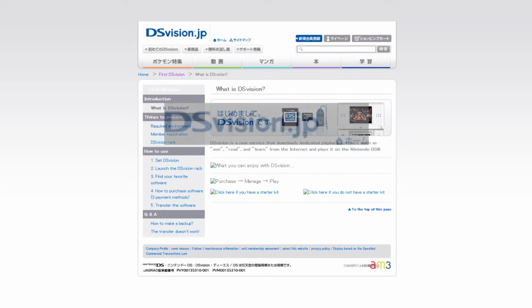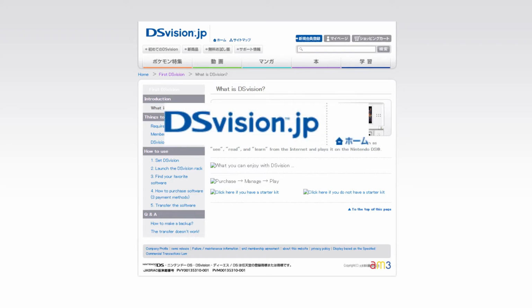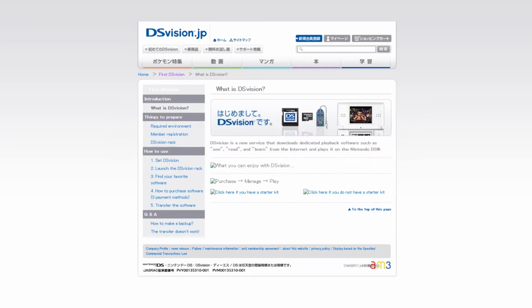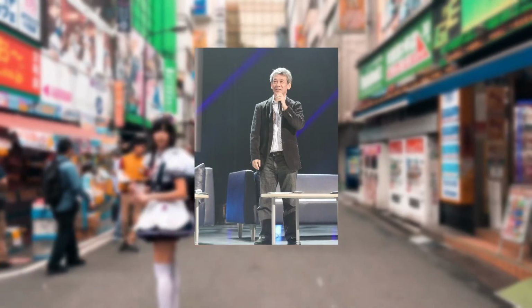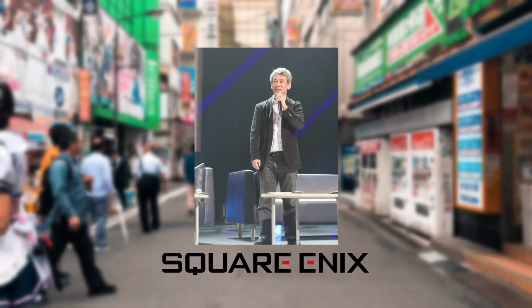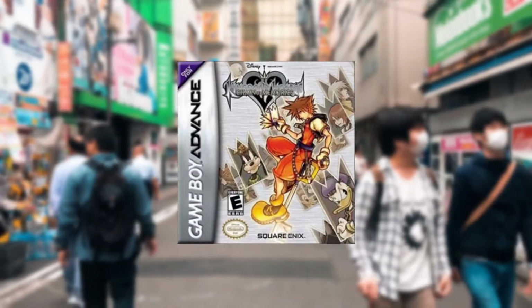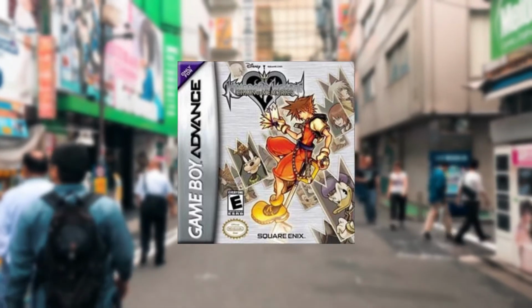AM3 would go on to release DS Vision, which was a similar concept to the Smart Media Player, except it took microSD / TF cards and was housed in a special DS cartridge that looked similar to a DS flash card. The ACT image codec was announced by Shinji Hashimoto, the executive officer of Square Enix, to also be planned for use in the GBA game Kingdom Hearts Chain of Memories, which did feature rendered cutscenes. Although from research, I cannot find whether it was in fact this codec used to compress the video cutscenes. It was likely due to this announcement.